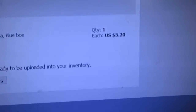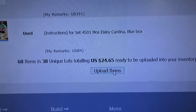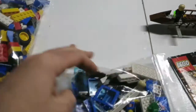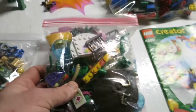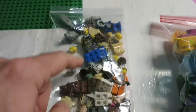The instructions, that's a nice one. It's in great shape too. So there's an additional amount. And then we still have this thing. I'll part out. And we still have all these pieces. There's some good pieces that are in there that I mentioned before. Then we have all this, individual pieces. Then we have all these single figures. There's some pretty good ones in there.